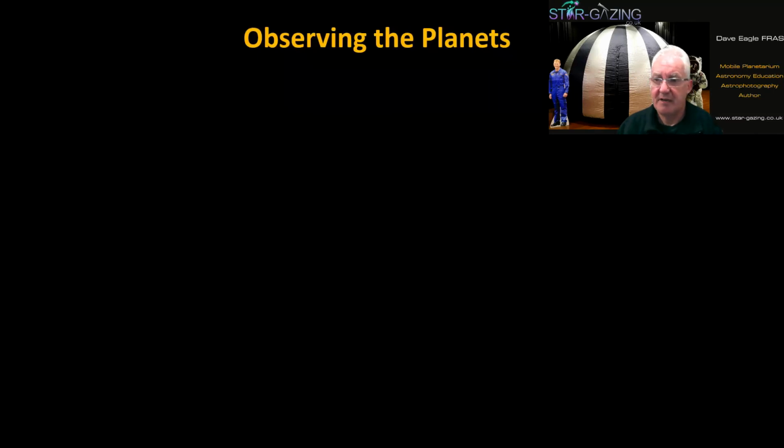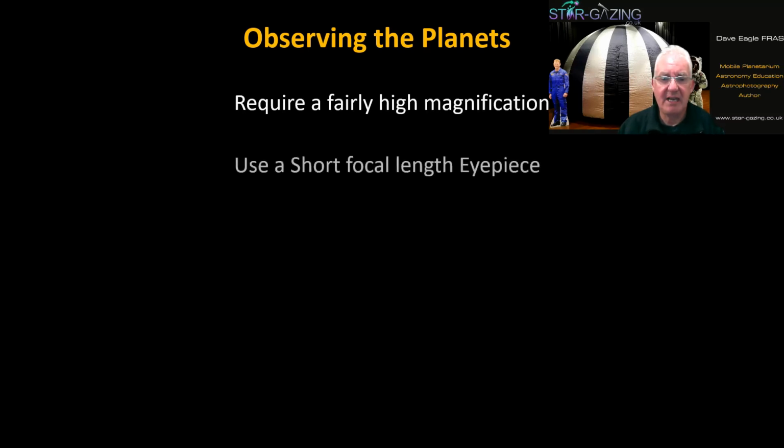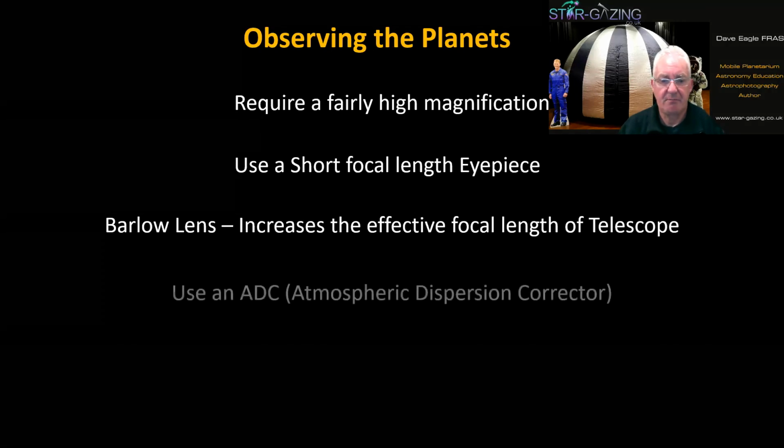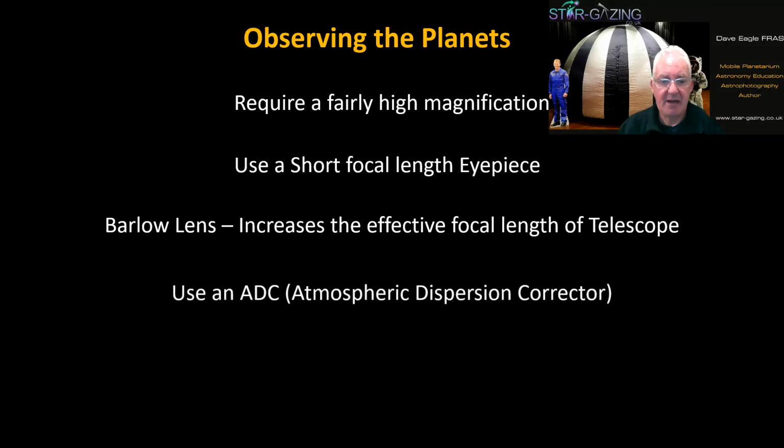Okay, I hope you've enjoyed my run through where the planets are, and I'll just give you a few tips on getting the most from observing the planets. You do require a fairly high magnification, so you need to use the shortest focal length eyepiece to get the maximum magnification on any particular scope. If you've got a Barlow lens, use that as well, because that will increase the effective focal length of the telescope and give you higher magnification for any particular telescope. And an ADC, an atmospheric dispersion corrector, is really, really useful, especially with Jupiter and Saturn, which are really low to the horizon. I'll talk about that in a second.